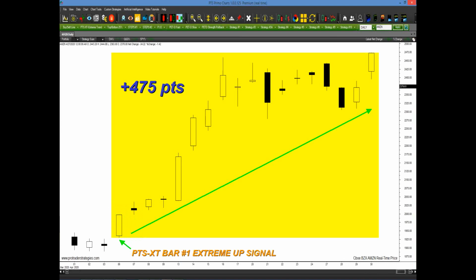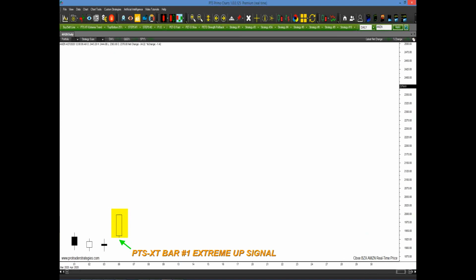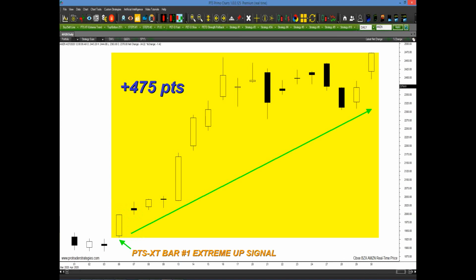Now, right here, there are multiple ways for entry. If I go back and reverse, based off this first bar here, there are multiple ways I could have entered this. There's also multiple ways I could place my stop, and there's also multiple ways to exit, okay? We teach you all this in the course, and then it's up to you to decide.